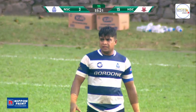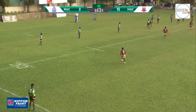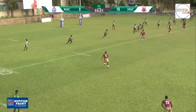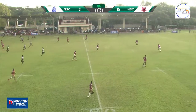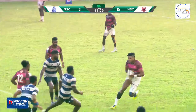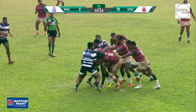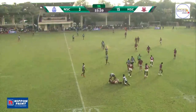Radesh Senaviratna, age 37, still on the park. Strong lad. Dinesh with his kick. Kicks it deep, no man's land. Havelock's player not being able to collect it cleanly. Some great tackle. Holds the man up, and that's holding up.